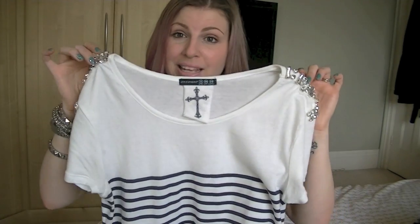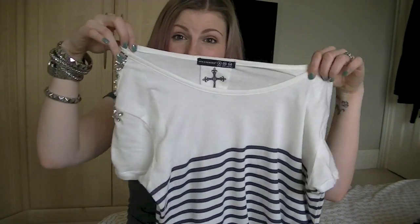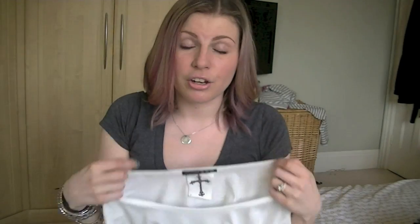I haven't washed it yet because I'm so nervous to, because of the little jewel details. So I can't tell you whether or not these wash very well, but I am nervous to wash it because, you know, chances are they're going to fall off. But I think worst case scenario, again, that's always what I think with things that are quite cheap, I'll snip them off and it's going to be a nice basic t-shirt anyway. I think that was only £4. I know I wouldn't have spent very much on it. That might be everything that I got from Primark, I think it is.